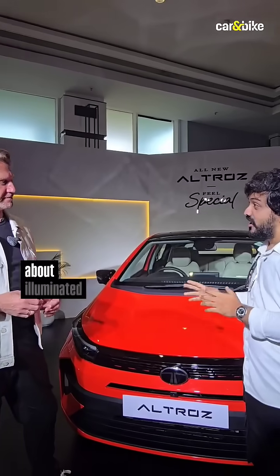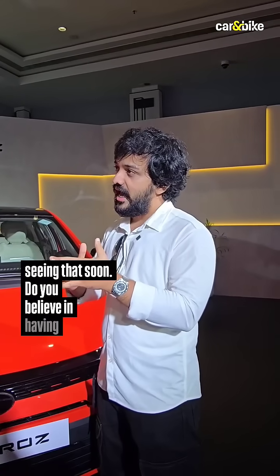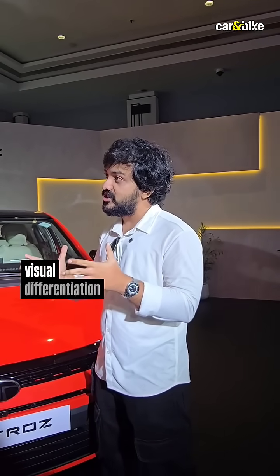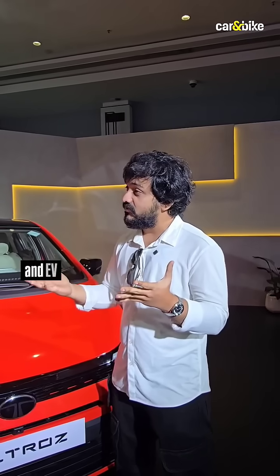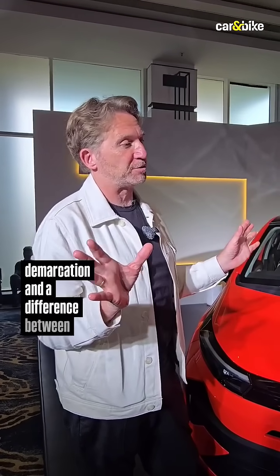What do you think about illuminated logos on the outside of the car? Yeah, I'm a big fan of that, and you'll be seeing that soon. Do you believe in having a greater visual differentiation between the ICE and EV versions of a car, or do you prefer them to be unified? I want to see actually a real demarcation and a difference between ICE and EV.